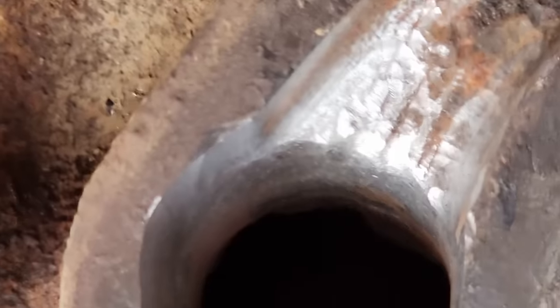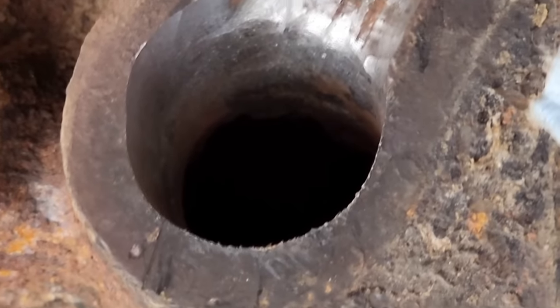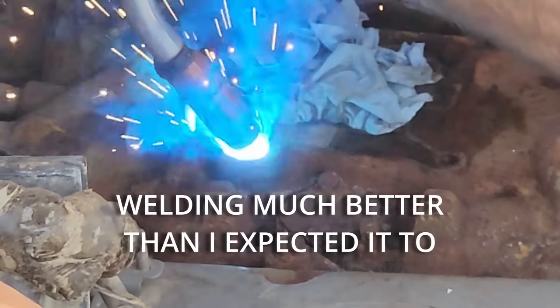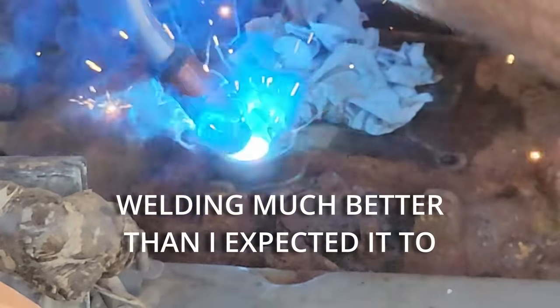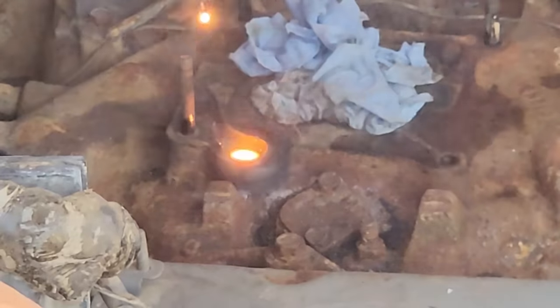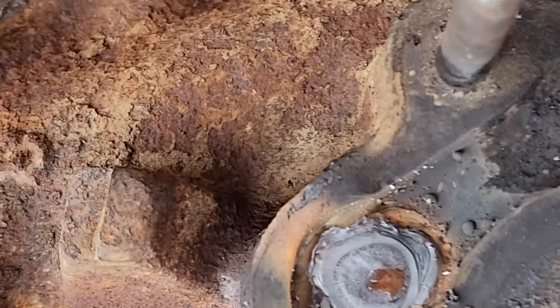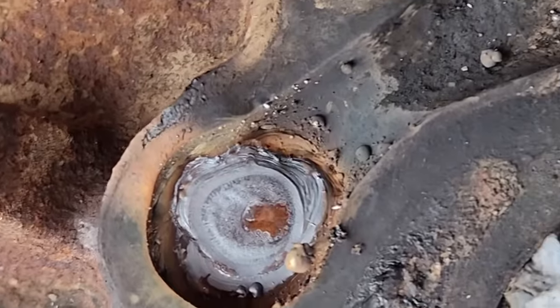Let's get you in here. Wait a minute, where is it? Looks reasonably clean. Now let's get the welding disaster going. That'll be good enough just to stop exhaust gases from coming through there.